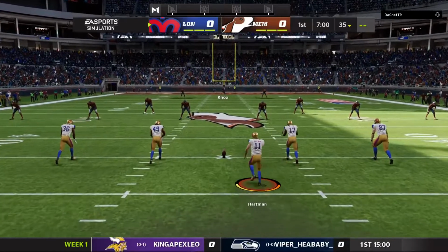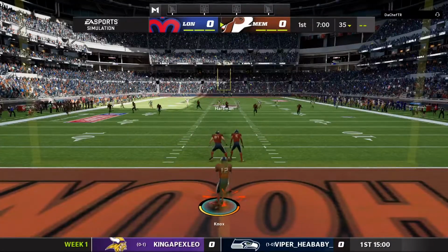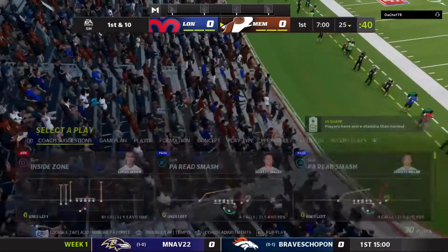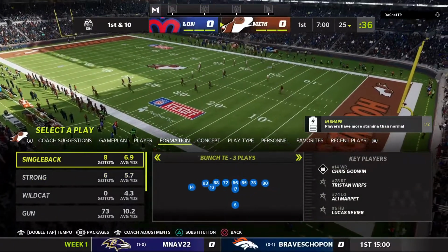Get strapped in. It's just about time to get the party started. And we are underway from Memphis. And no run back on this one, so the new season will begin at the 25-yard line.